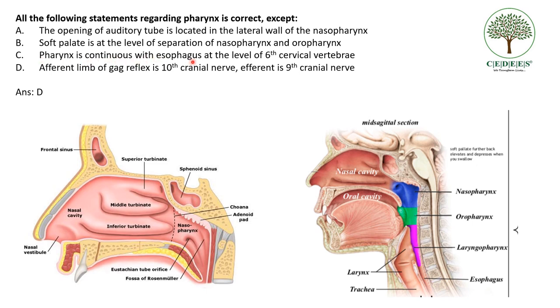Pharynx is continuous with the esophagus at the level of the sixth cervical vertebra. So here, this is nasopharynx, this is oropharynx, this is laryngopharynx, this is the larynx, and right behind it is the laryngopharynx. This area is also the narrowest part of the pharynx, and it is continuous with the esophagus at the level of the sixth cervical vertebra. So the third statement is also correct. Then the last one is: afferent limb of the gag reflex is 10th nerve and efferent is 9th nerve. Since all three are right, this one is the wrong statement.